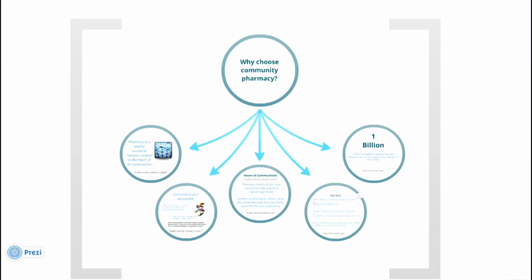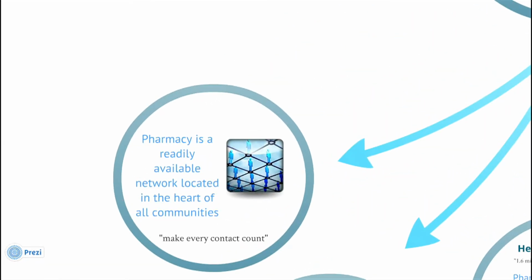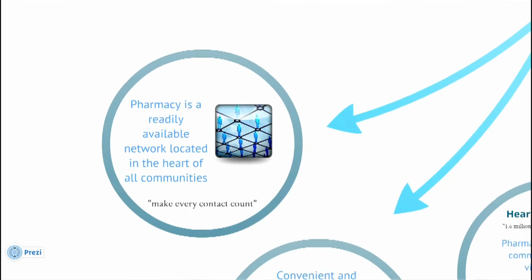So why choose community pharmacy as part of your provider network? First and foremost, pharmacy is a readily available network located in the heart of every community. This means not just on the high street or in the local town centre, but in local shopping parades and in the heart of local neighbourhoods, including in the most deprived communities, where the community pharmacy is often left when all else, including the local post office, has gone.